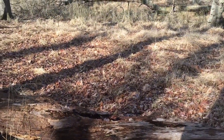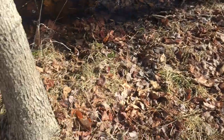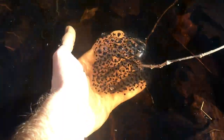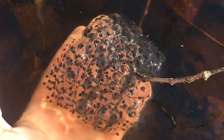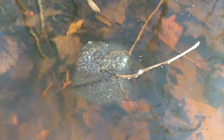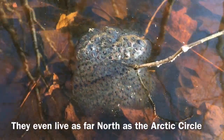So the other day I took a walk to this little patch of woods over there. There's a few vernals. And then there's one right here. And I spotted an egg mass. And then I spotted this wood frog egg mass, which is pretty sweet. Each of those little black specks are individual wood frog embryos, and they're protected by this jelly-like substance. Wood frogs happen to be the furthest north living frog species, or reptile or amphibian species for that matter. They live as far north as Alaska.